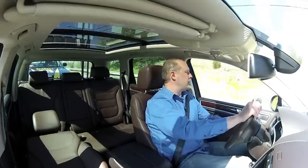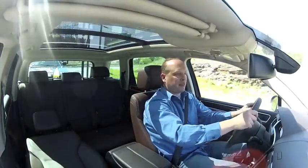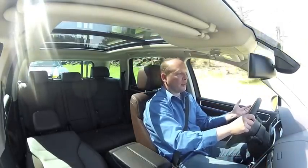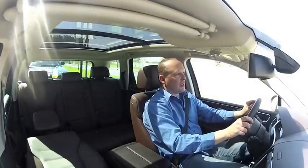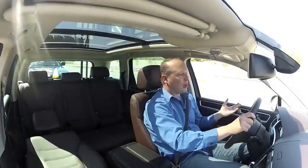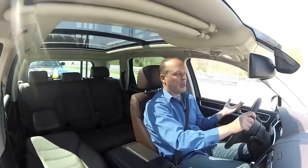Both the gas-powered and the diesel-powered Touareg have a tow capacity of 7,700 pounds. Where the Touareg diesel comes into play, though, is with all its torque. When you're merging onto the highway like we are now, that torque is actually fantastic. We have absolutely no problem getting up to speed. Now we're going 70 miles an hour, easily merged into traffic.